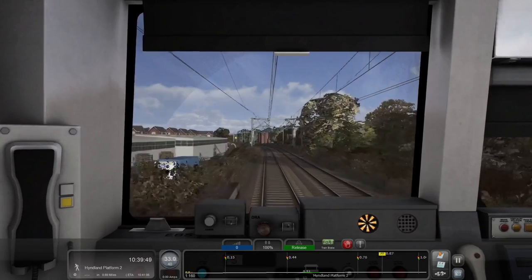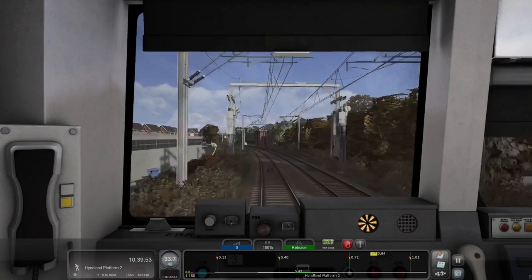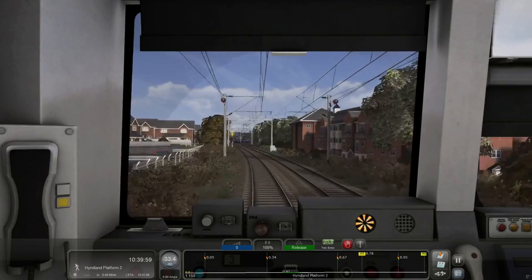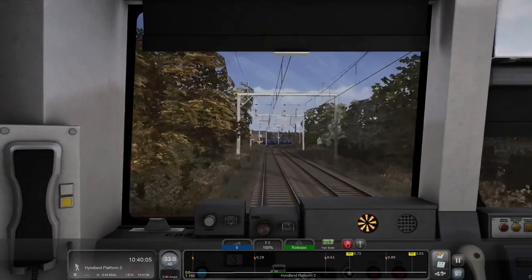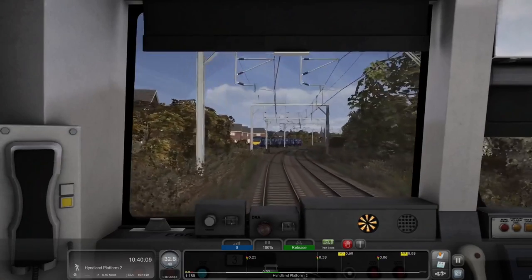I've taken the throttle off, staying at 40 mile per hour limit. I'm at about 34 right now. I think we have a double yellow ahead, so I am good for the next station at this point. Yep, I am cleared into Hyndland Platform 2, and the signal is beyond the station a little way, so we don't have to worry about stopping before the station or slowing down before the station.